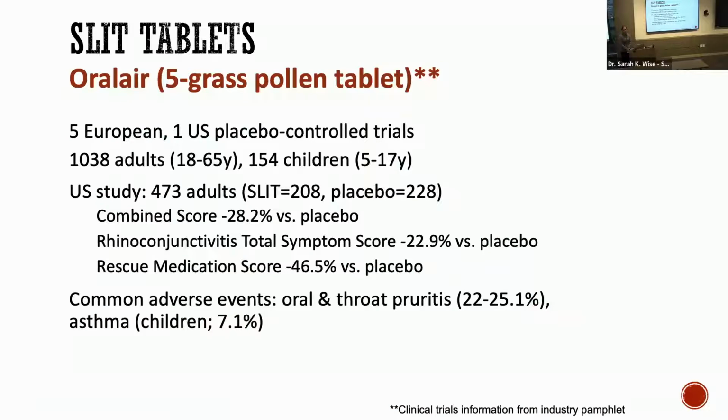So single allergen treatment for patients does work. The tablet studies show that. So this is just an example. And the 5-grass tablet is considered a single allergen because it's all in the same family. This data comes from 5 European and 1 US placebo-controlled trial. Adults and children, you can see the numbers in the study there. And basically the combined score, which is a symptom and medication score together, had clinically significant and statistically significant improvement. And I mentioned the relatively common side effect of oral and throat itching.